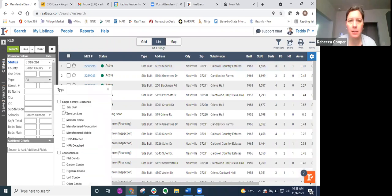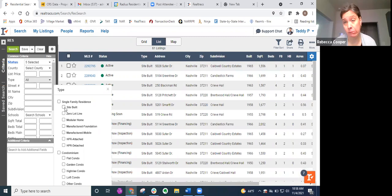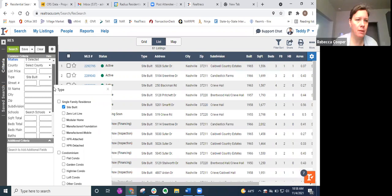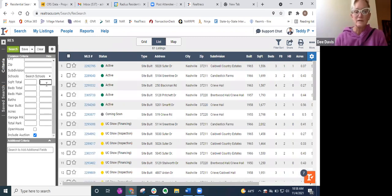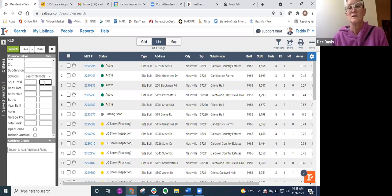What do you want to limit it to? Single family residence? Probably just site built. Yeah. What else do we want to limit? Size. So if it's 1350, we stay under. Exclude auctions. 16 is something, I don't know. Well, what's this one? Smart drive.